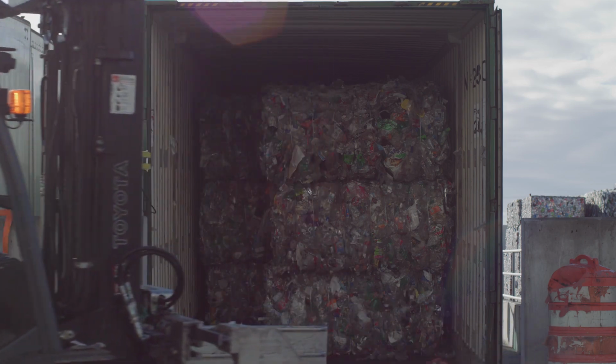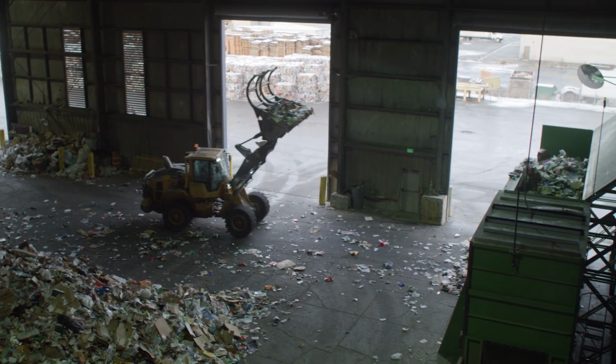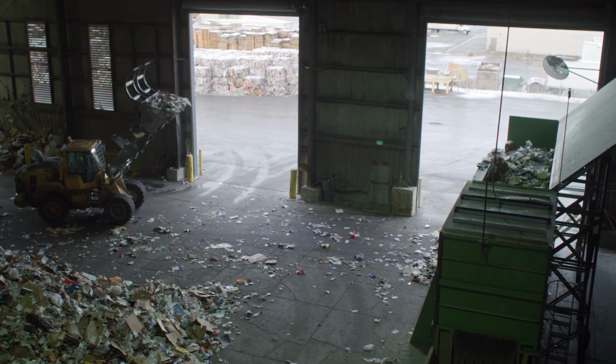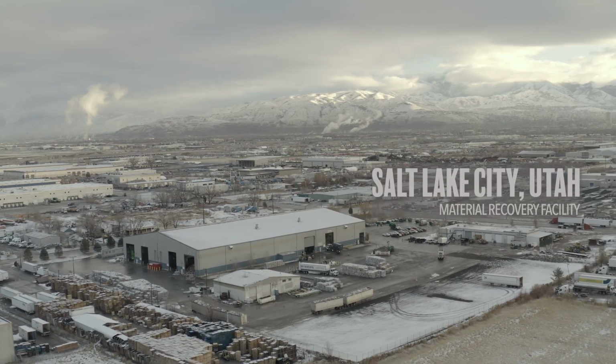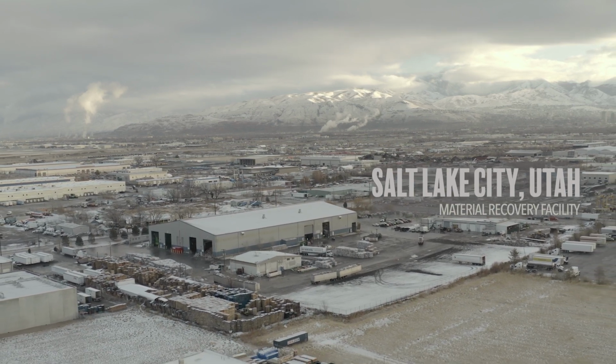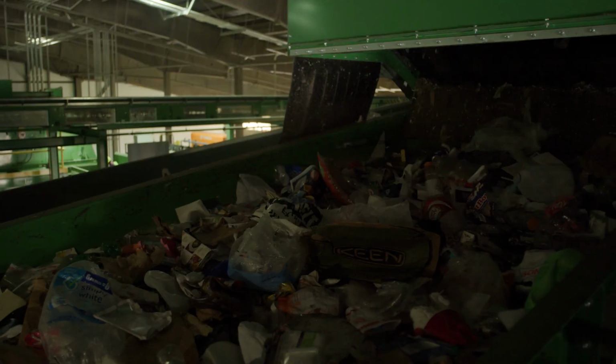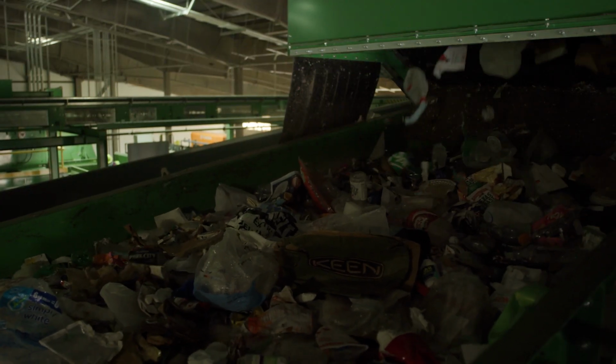I'm looking at a lot of recyclables. How many MRFs are there? We have 52 single stream MRFs across North America, and they're all over communities near and far, and these are facilities where we take those recyclables from your home and turn them into their next best use.